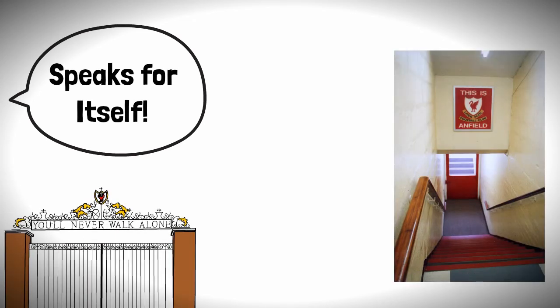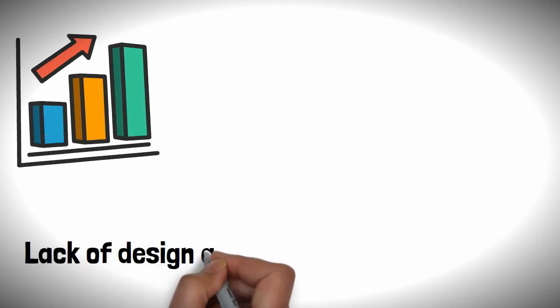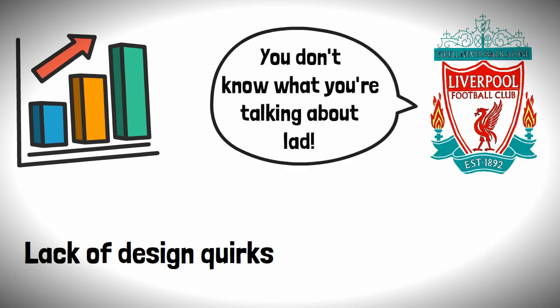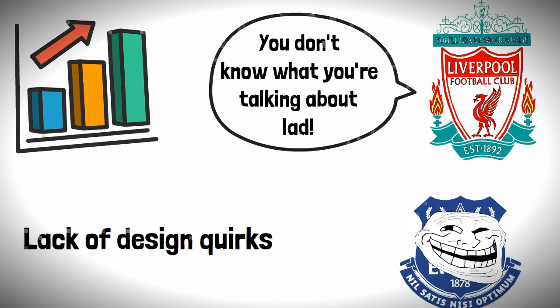At number 7, we have Anfield. I'm sure this ground speaks for itself, loaded full of tradition, history, and a rather notable flagpole. I guess the reason it's not higher on this list is its lack of design quirks compared to other stadiums. However, if you don't agree, then feel free to tell us otherwise. Also, I wonder how Liverpool fans feel being sloppy seconds as it being Everton's former home.